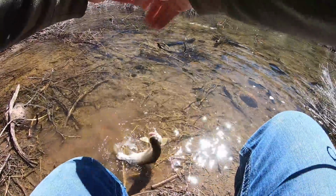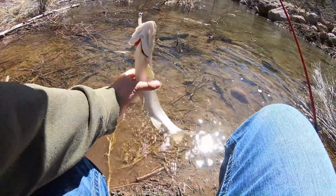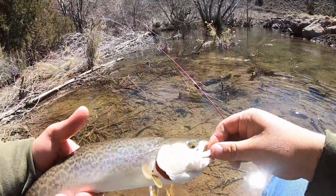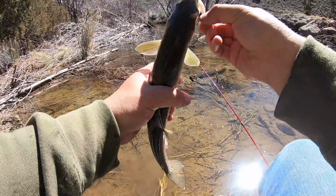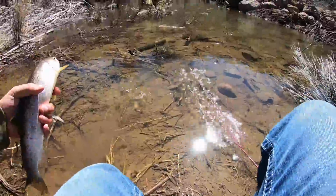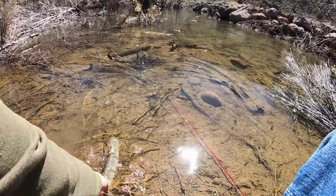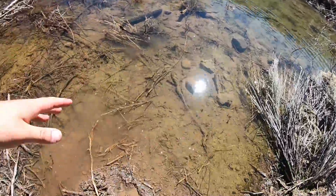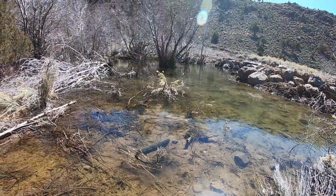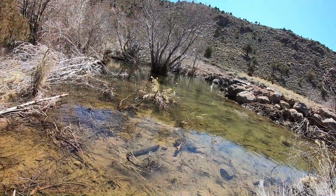Look at that. Calm down, friend. Look at that. Long and skinny tiger trout. Crazy. Nice, on that little white grub. Just get him back. Very next cast. That's a good fish.